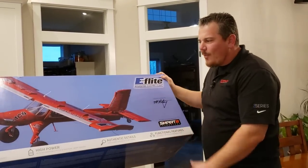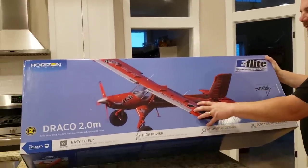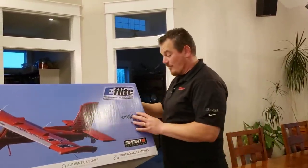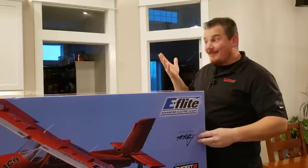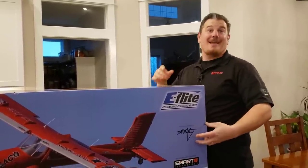That's 6 feet wide. And this thing pales in comparison in real life to the Carbon Cubs of the world and the Kit Foxes. It's almost double the size. It's just gigantic in real life, based on the Wiggla, which is a weird plane. Some people have suggested that it's ugly. Well, that's fine. That's one opinion to have. This plane's still awesome, even if you don't like the Wiggla.